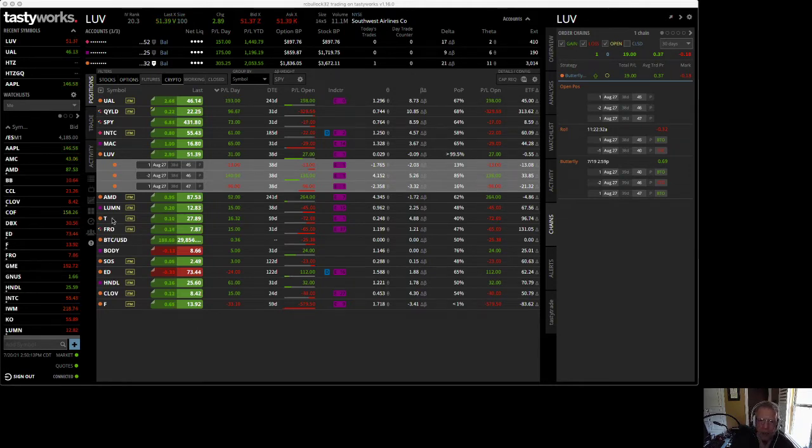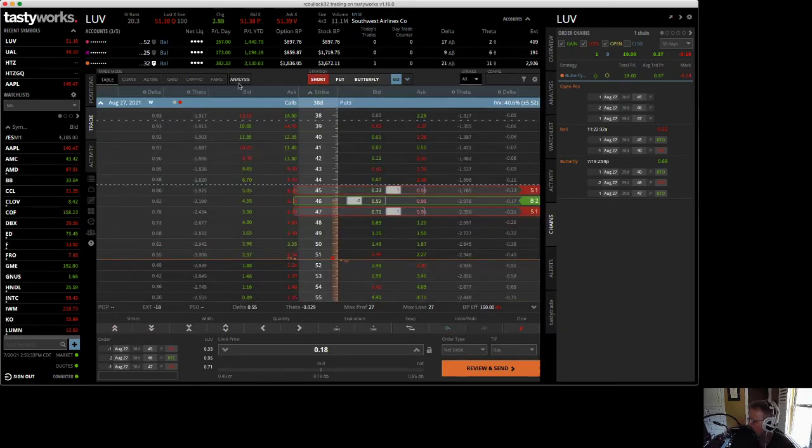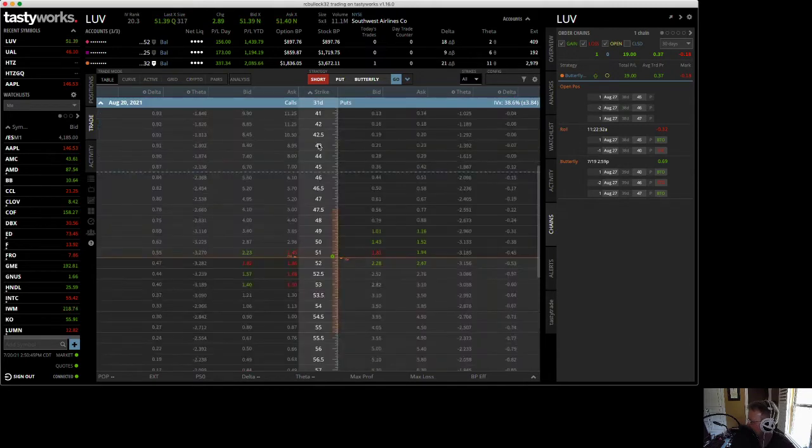What we're going to look at is broken wing butterflies. Let's look at what I did yesterday and set that up. As you can see over here, this is the initial trade for the broken wing butterfly. This is in Southwest because there was a big fear yesterday of COVID, the Delta variant. Let's do this in another cycle, just like the 31-day cycle for the sake of argument. We may come back to that.